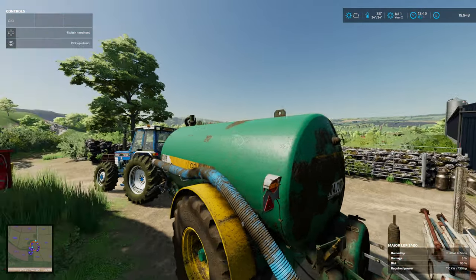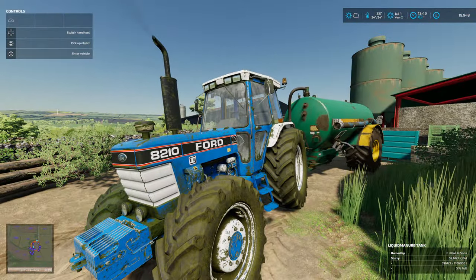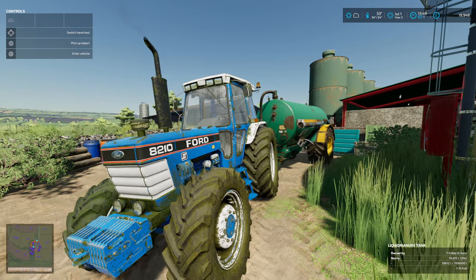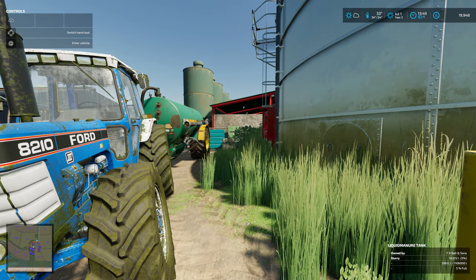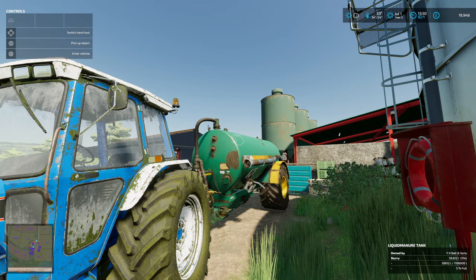There we go. That is all the tanking done. So we've moved the slurry that the calves have already put in there over the last month into there now. So that'll at some point come in. We're going to need all the slurry we can get, as I say, to get on them fields.